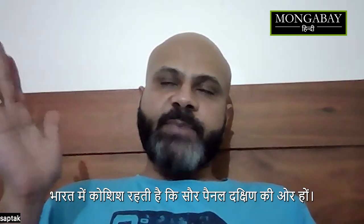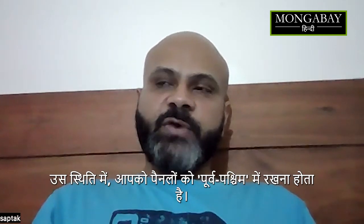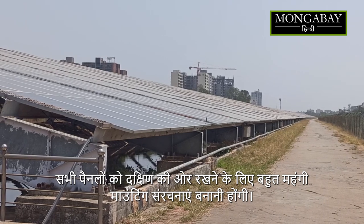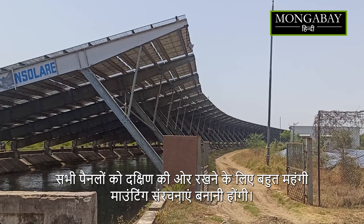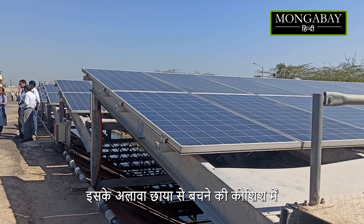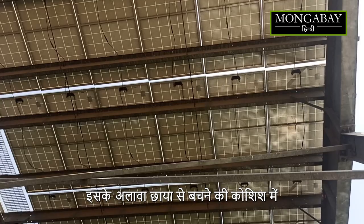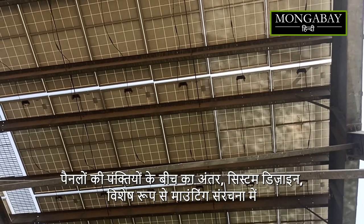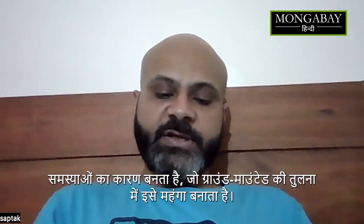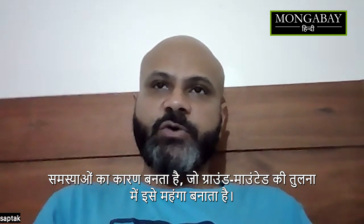India, you want your panels to face south, but if the canal goes in a different direction, you have to either align the panels in an east-west way and get lesser radiation than ideal, or you have to make very expensive mounting structures to keep all the panels facing south. Plus the gap between the rows of panels, because of avoidance of shadow, that also leads to issues in system design, especially the mounting structure, which makes it terribly expensive compared to today's rates of other applications like ground mounted.